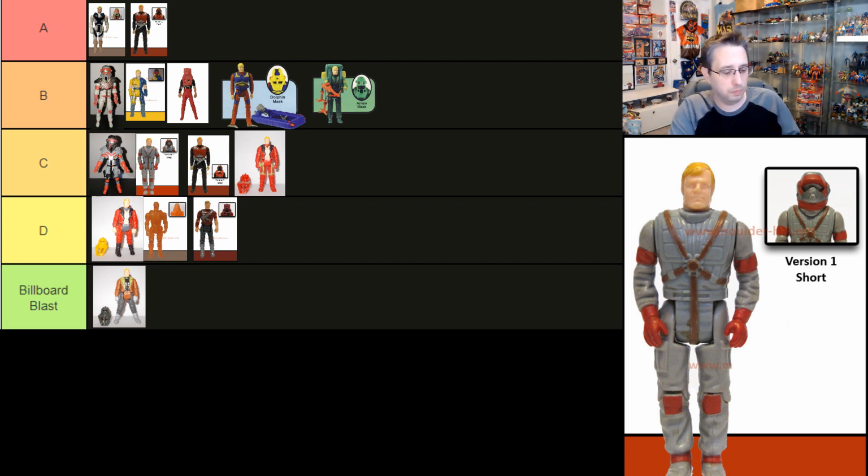Because Matt was the focal point of the entire series for the most part, I was always let down a little bit as a kid because it didn't have an exact representation. What I do like, though, I do like the detail in the figure. I do like the attempt at getting it as close as possible.